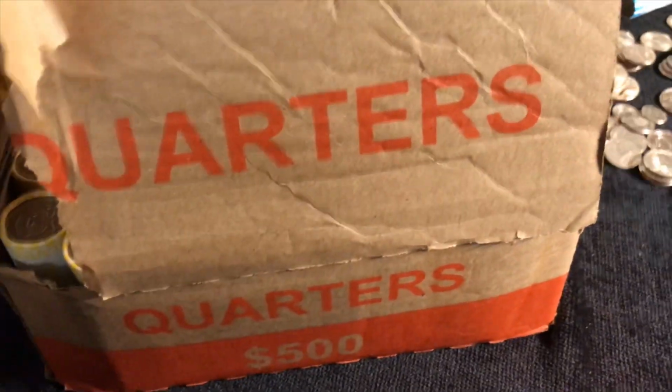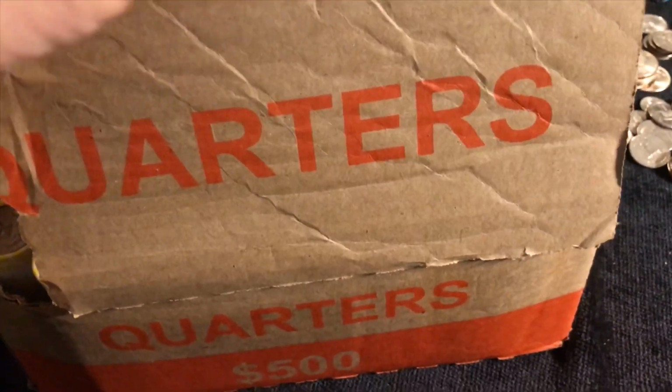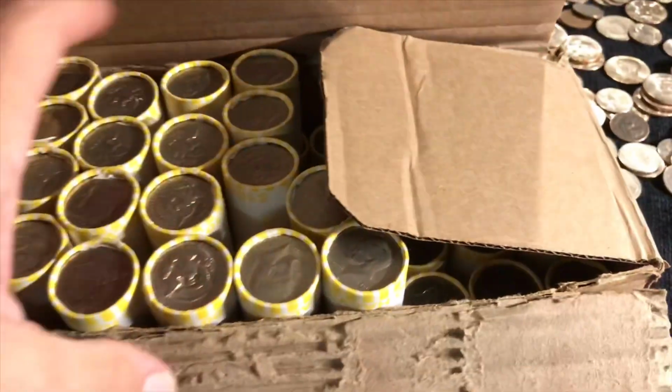Today, it's another box of halves. What? It says quarters, Coin Sense. Come on. No, it's halves.